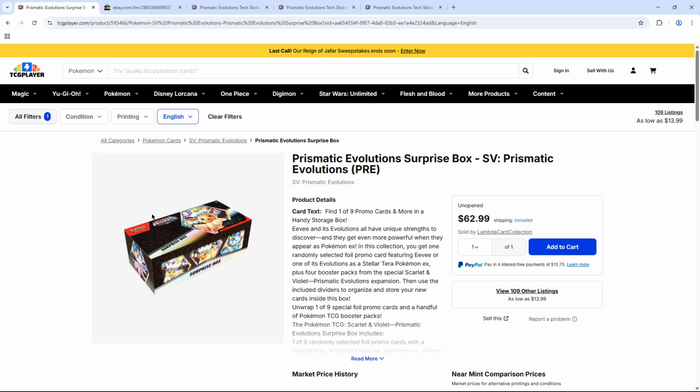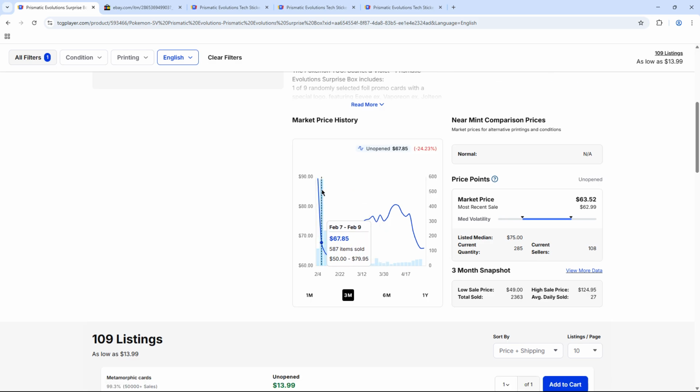Now they're $63, which is exactly what they bottomed out basically at after release. And you can see that with this graph here. You can see this is the release date right here. They dropped. You can see they bottomed out in the low 60s, and look at where it climbed in the 80s, and look at where it's at now.